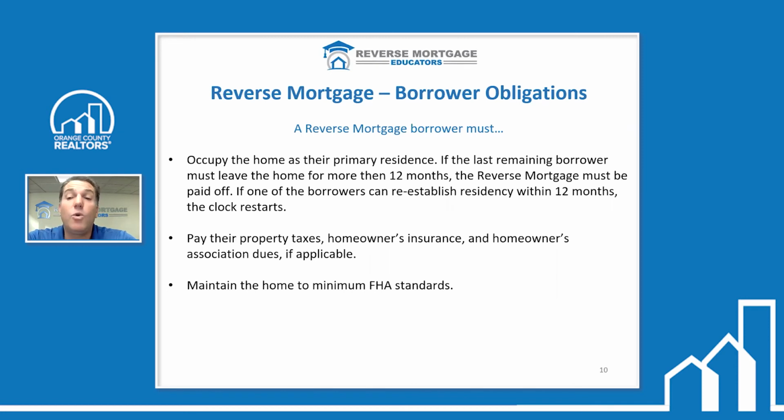We will foreclose on you quicker than even a regular loan, right? Because regular loans, if you don't pay tax insurance, they'll start to make it part of your payment. Well, since we're not required to collect a payment on a reverse, we're like, oh man, they're behind on taxes. We need to let them know right away to get caught up. We can't wait. So if you don't pay your tax insurance, you can get foreclosed on.